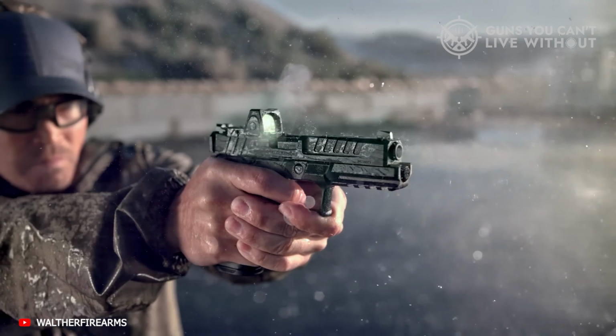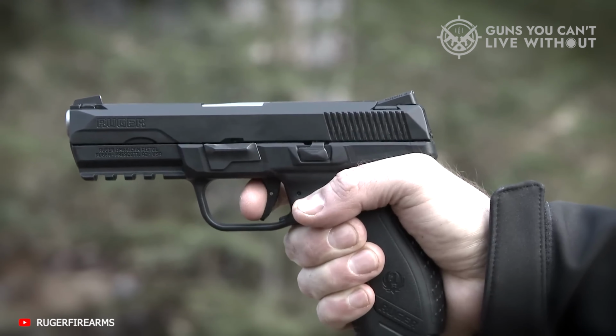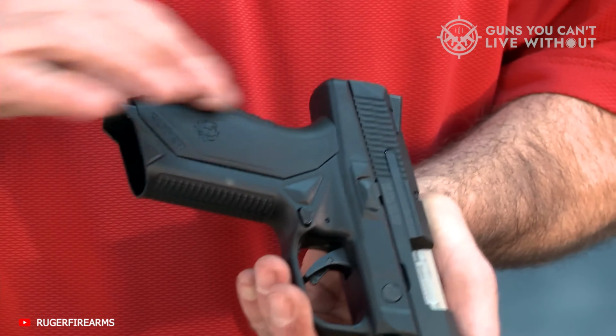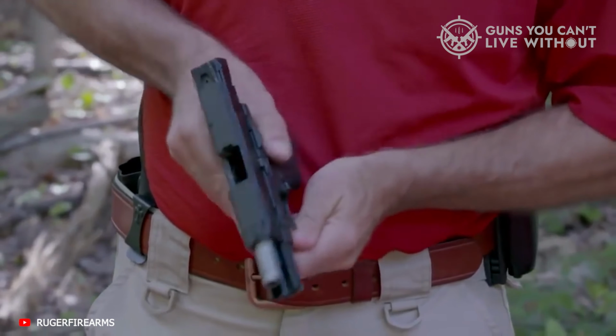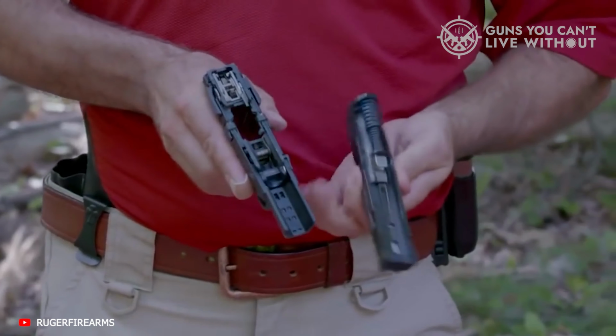But that can be a problem of sorts for shooters today because there are so many models to choose from. It's hard to know what's good and what's bad, and if there's even really any differences between them. I'm here to help you get to the bottom of that with a list of the 5 best striker-fired pistols you can lay your hands on today.